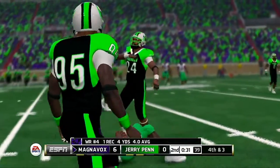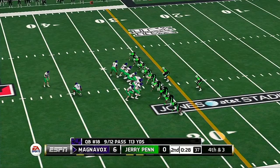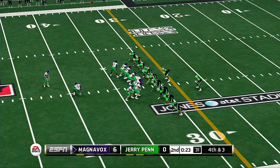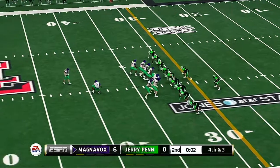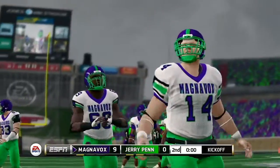The defense didn't stop the pass, but they stopped him short of the sticks. And that's the important thing here. Allow him to make the catch, but make sure you tackle him before he gets to the first down marker. So the kicker comes out. He'll try to put 3 points on the board. The distance, and he splits the uprights.